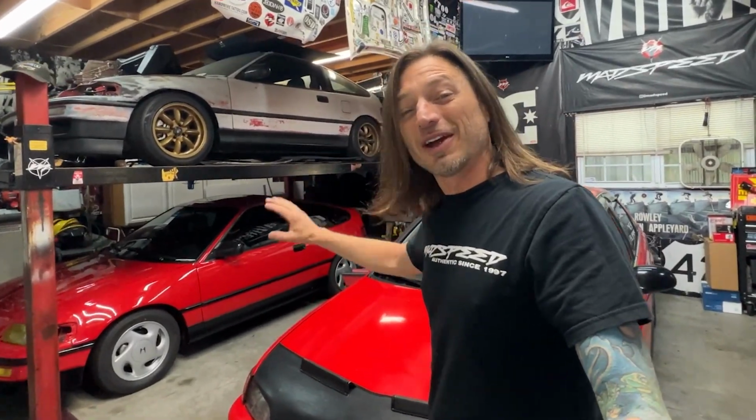Things are getting crazy because summertime is here and it's full throttle everywhere. Still got to get to the 90 CRX over here. I actually haven't even touched it. It still needs door panels and everything put back into it, but we'll get to that. And there's a windshield going in this today, and hopefully you guys get to see that.